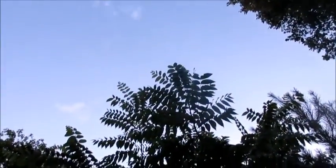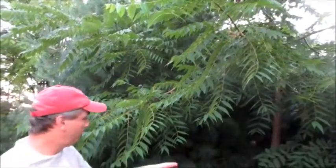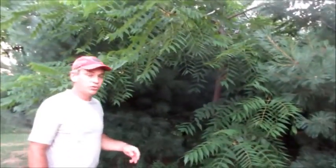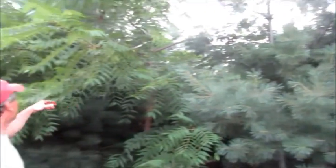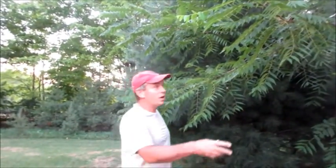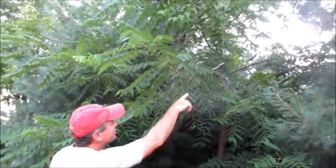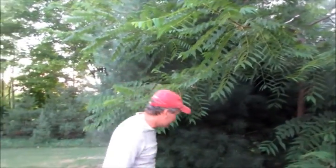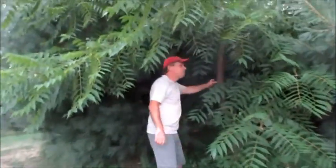But the only mistake I made is I planted this tree here and there were no pine trees around it, and I got the bright idea I was going to plant some pine trees all in around here, which was kind of a mistake. They're crowding each other out. It's crowding this butternut out. I just keep pruning the pines back, and pruning a bit of this tree just to help it along. But it's a really nice tree, as you can see.